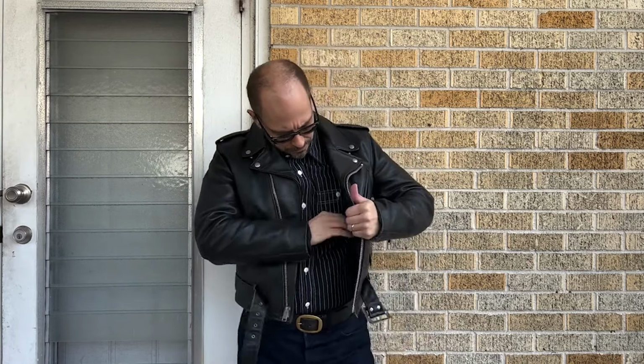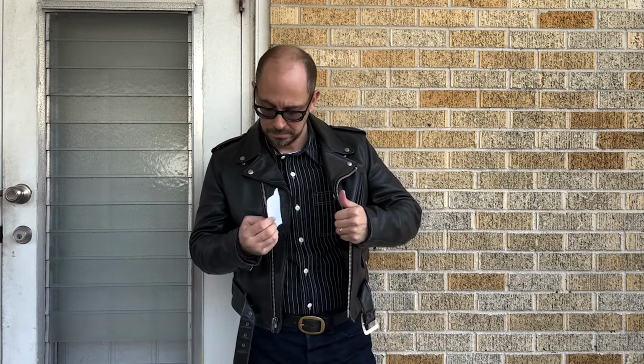Now, cost per wear on a jacket like this, obviously, I've worn it probably 120 times at least over the last year. Let's say I bought it new at that rate. That would be like $7 to $9 per wear. Okay, that's pretty expensive, but that's just one year. And I have a lot of years to go in this jacket. And eventually the cost per wear is going to be down to the pennies, the dimes.